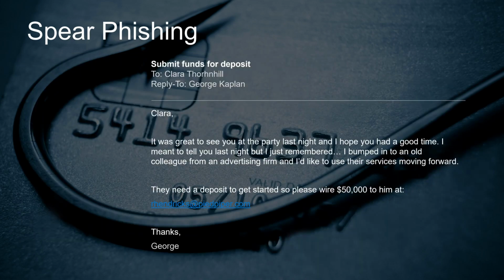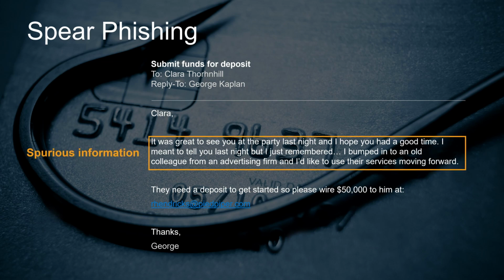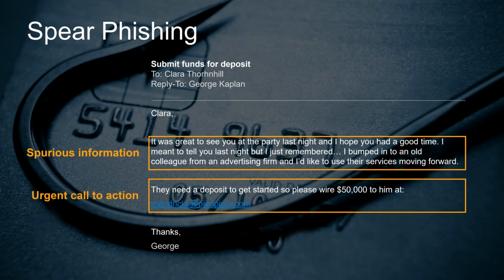In this sample email, it appears the message is coming from George, and it is specifically intended for Clara. The message body makes reference to the party that both the real George and Clara had attended, building trust before asking for a money transfer.